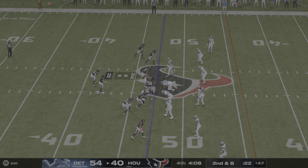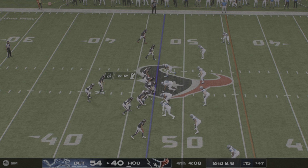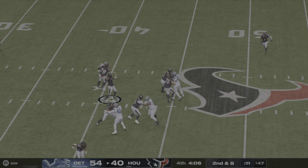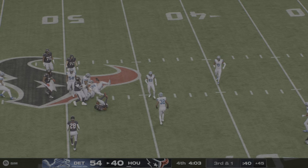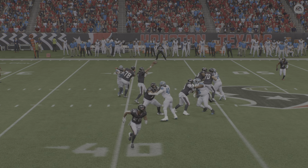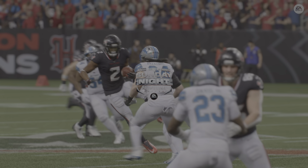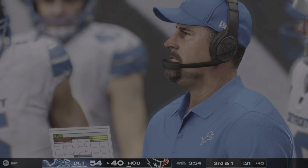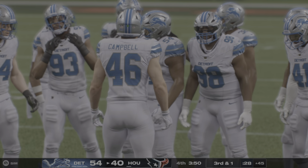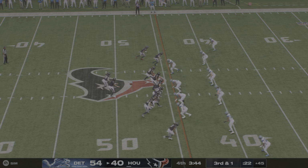Second down and 8. Now, Stroud. He'll find Woods. That one is caught. And they'll work this close to a first down, maybe just a tad short. And that's going to do it. With that last throw, he surpasses Norm Van Brocklin, most passing yards ever in a game. Van Brocklin at 554 over 70 years ago, 1951. Help from the O-line, help from the receivers, an incredible performance, an NFL record set here.